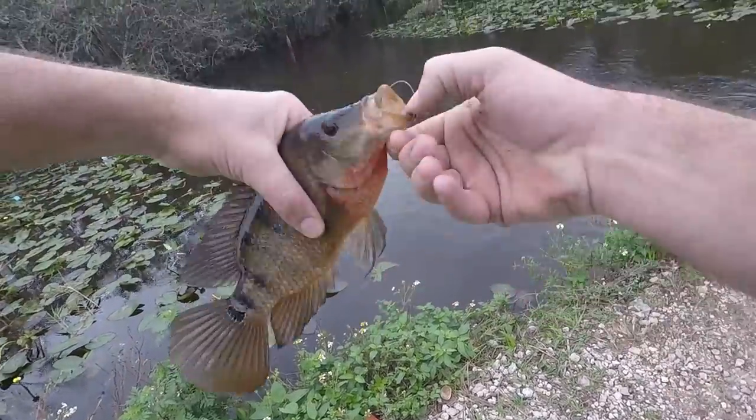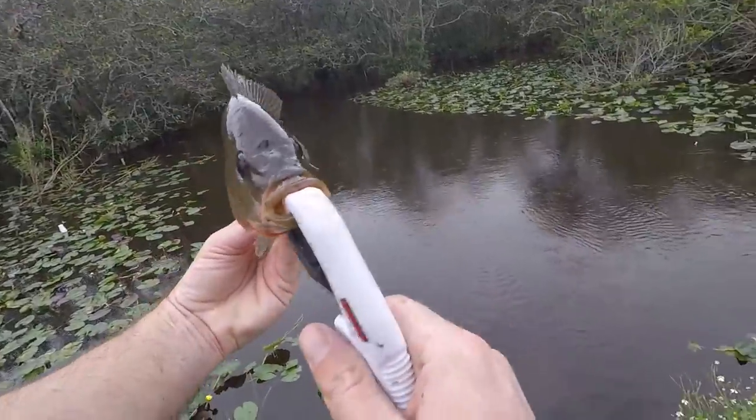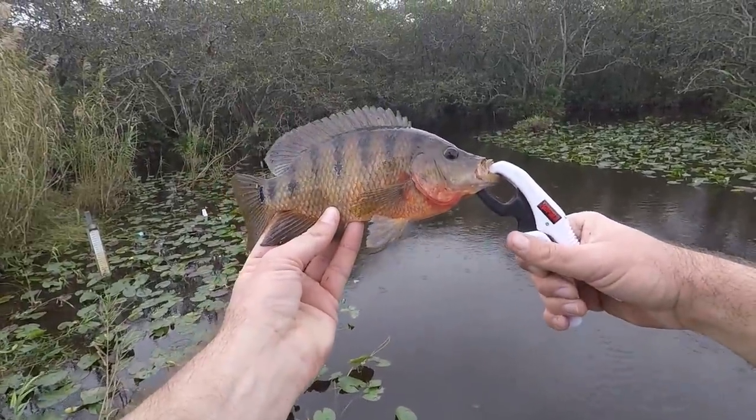Man, you guys really don't. Took it way down in there. Species number two on the Hellgrammite today. Cool looking fish. And it's awesome.